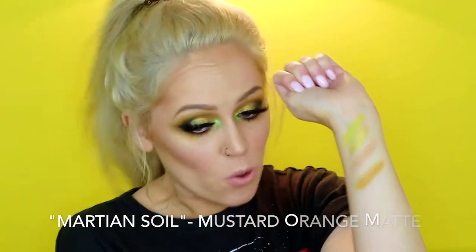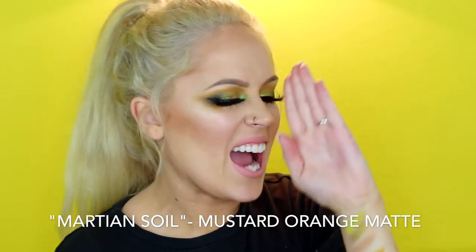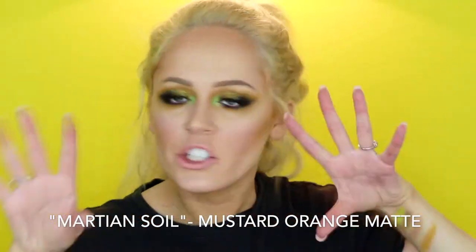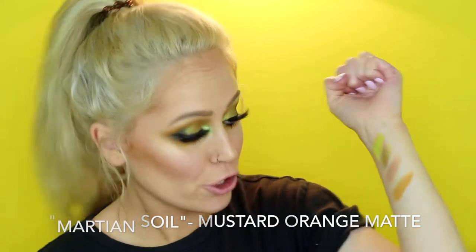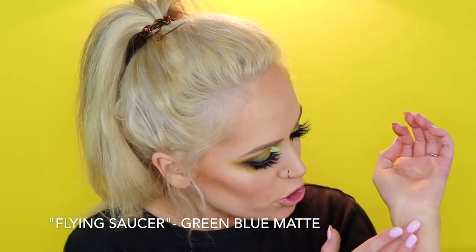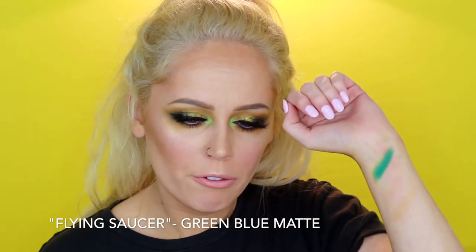Next one is Martian Soil. Now this color is going to be everything and more to anybody that loves an orange eyeshadow. I am one of those people that loves a good orange eyeshadow just buffed in, bunch of mascara on. I freaking love this shade. This shade is 10 out of 10. My favorite. Next one is Flying Saucer, and it has a flying saucer in the pan, and I don't want to destroy it, but in the name of beauty, right? So I'm gonna go in light just because I don't want to mess it up, which is this very beautiful, it reminds me almost like Pool Party from, yeah, it does.